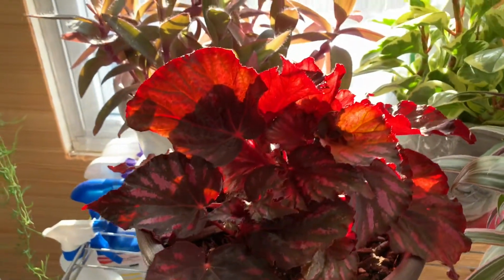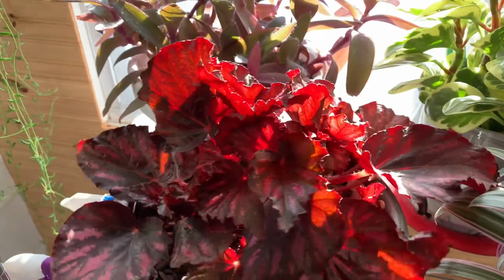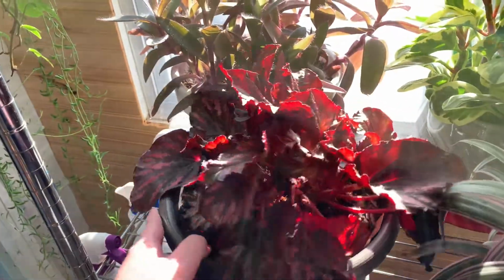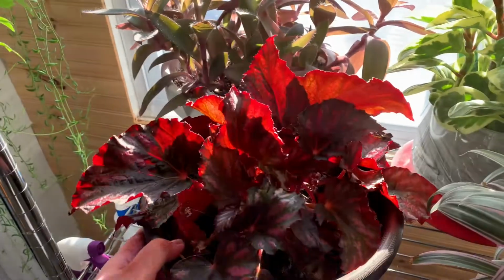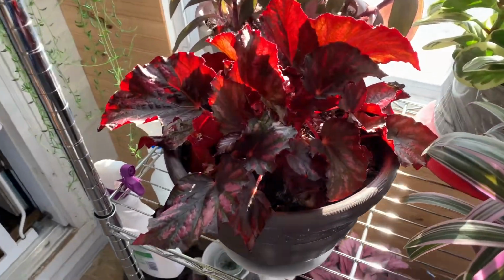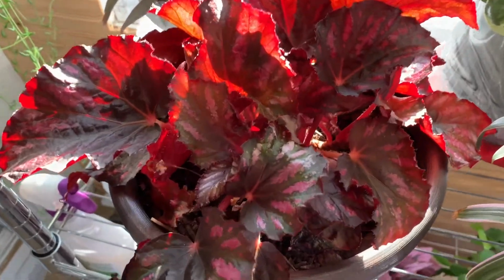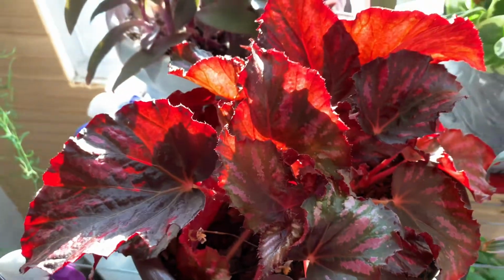Okay, this is a Rex Begonia. Super pretty. I love the color of red on these leaves. It's gorgeous. Just look at that. So, so pretty.